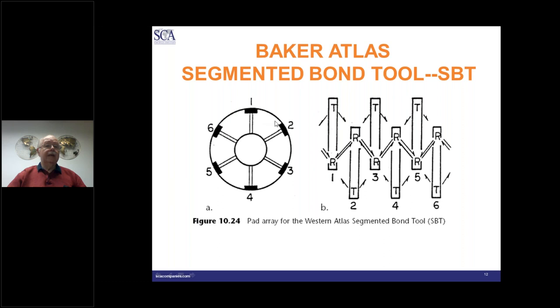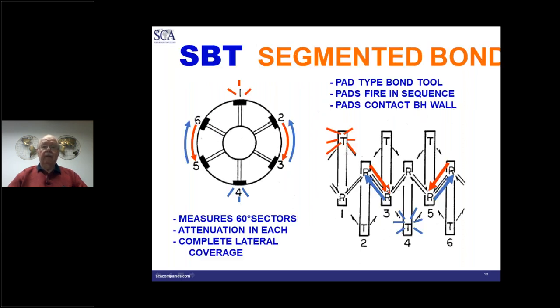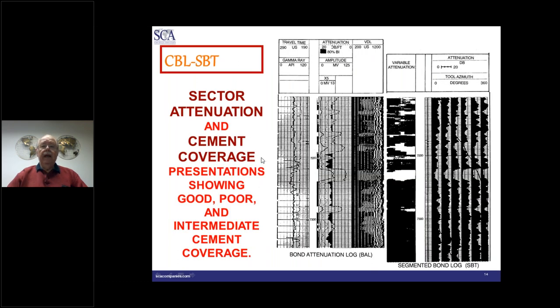So we measure the attenuation in each of these 1, 2, 3, 4, 5, 6 sectors. And here you have a color chart that shows that. Transmitter 1 emits the acoustic pulses detected between pads 2 and 3, pad 6 and 5. We go the other direction, between 5 and 6, between 3 and 2. We get an individual attenuation or bond quality measurement in each of these sectors. And this is what we'll get.